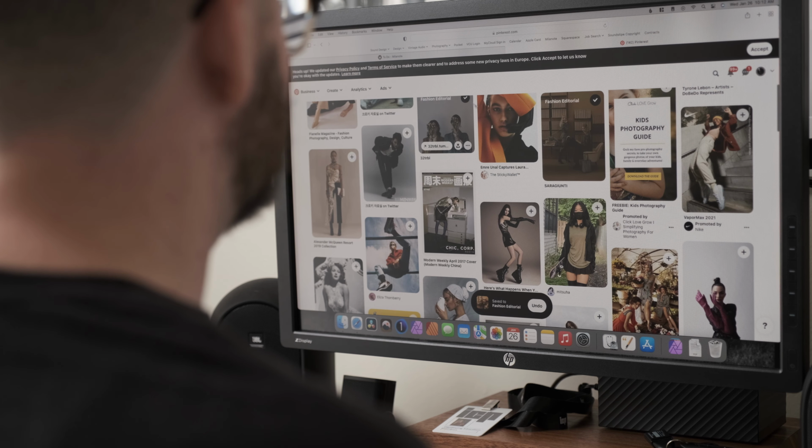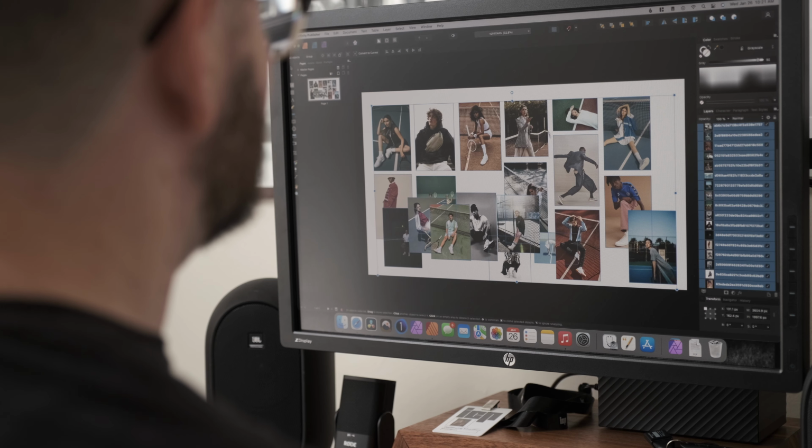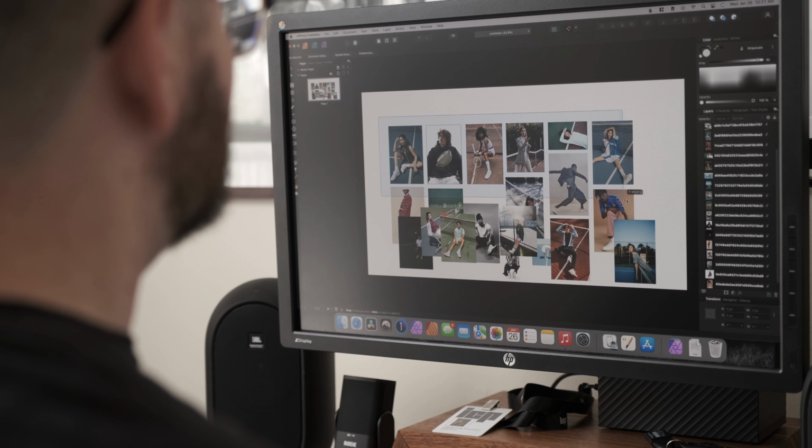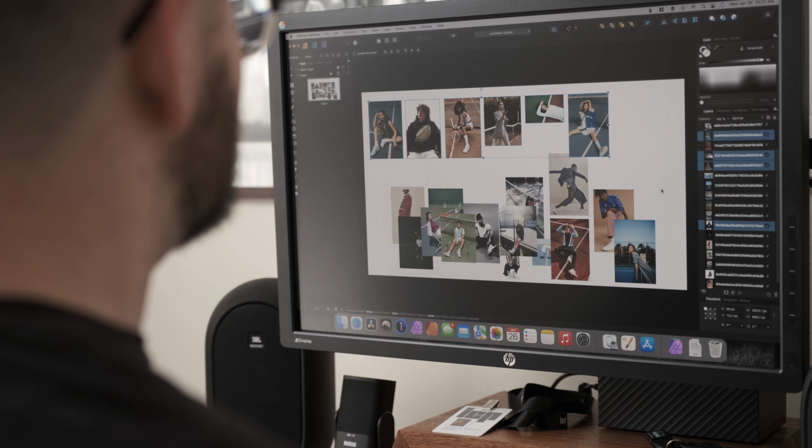I have had times in the past where I've asked models to bring items that look similar to these things and it's come out great. And then I've had other ones where I didn't use a single photo in my portfolio because none of the clothes were the style that I was actually looking for.